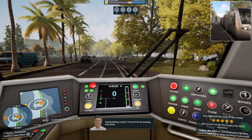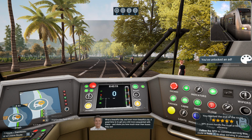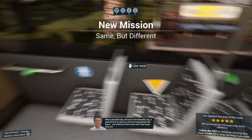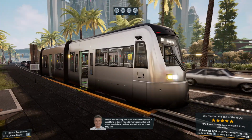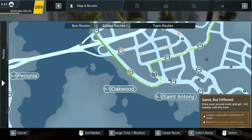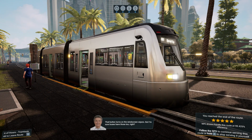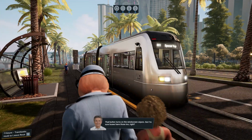Great handling, young'un. I bet you'll be an amazing tram driver. What a beautiful day, and an even more beautiful city. A great time to get you a bit more acquainted with trams and to show you how much nicer they are than buses. That button turns on the windscreen wipers. But I'm sure buses have those too, right?